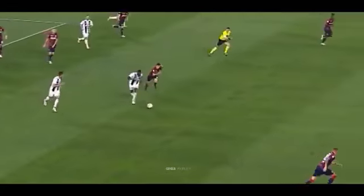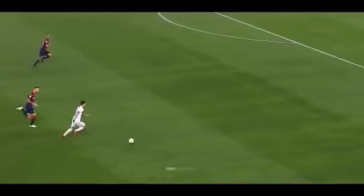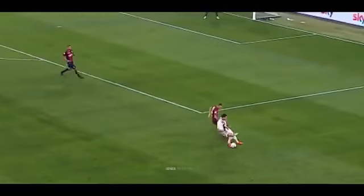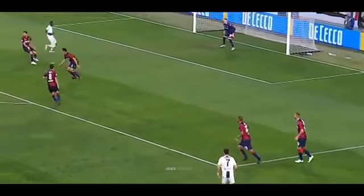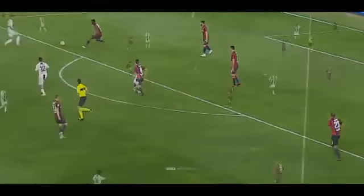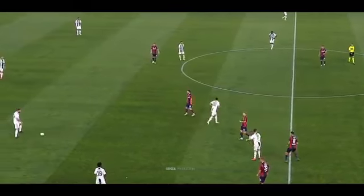Frosinone were very organised. One back by Matuidi releases Ronaldo. Cuadrado behind him. Matuidi making his way into the box. Can't keep wasting the ball, otherwise, as we saw in patches.